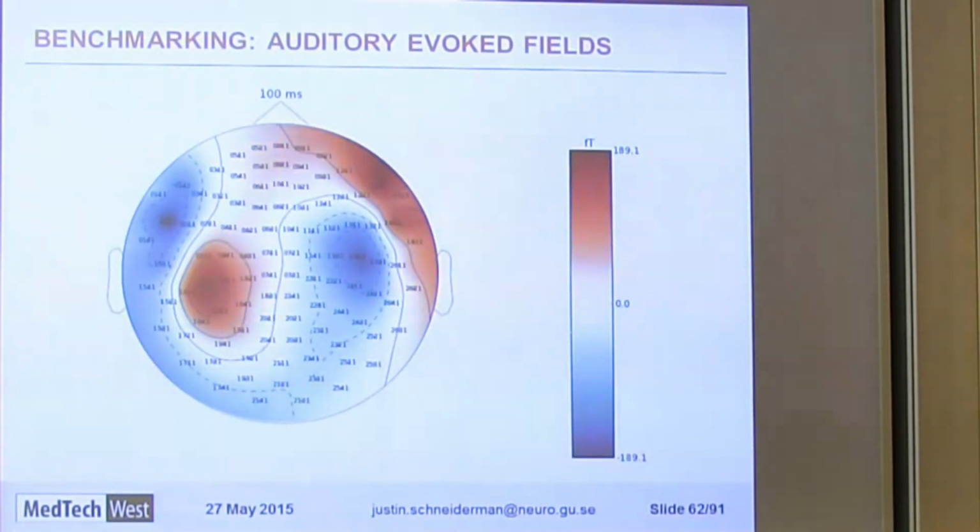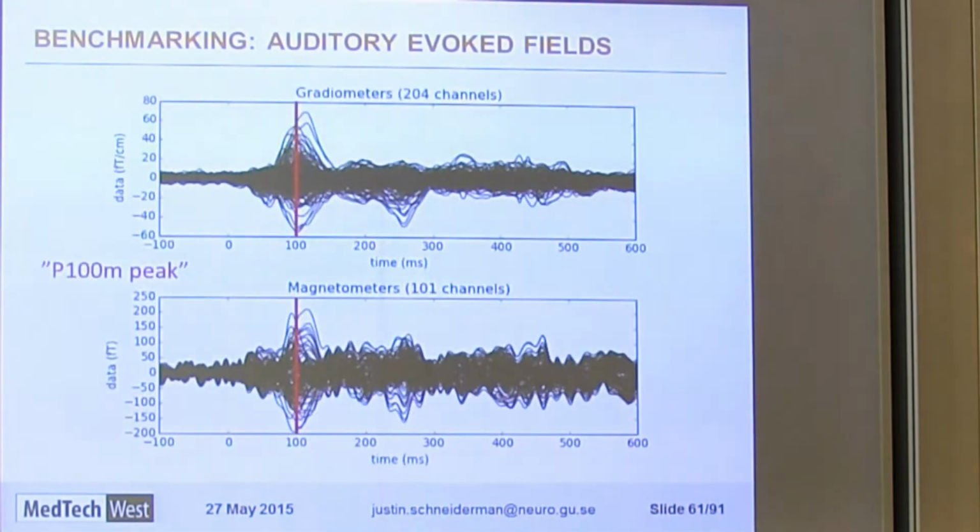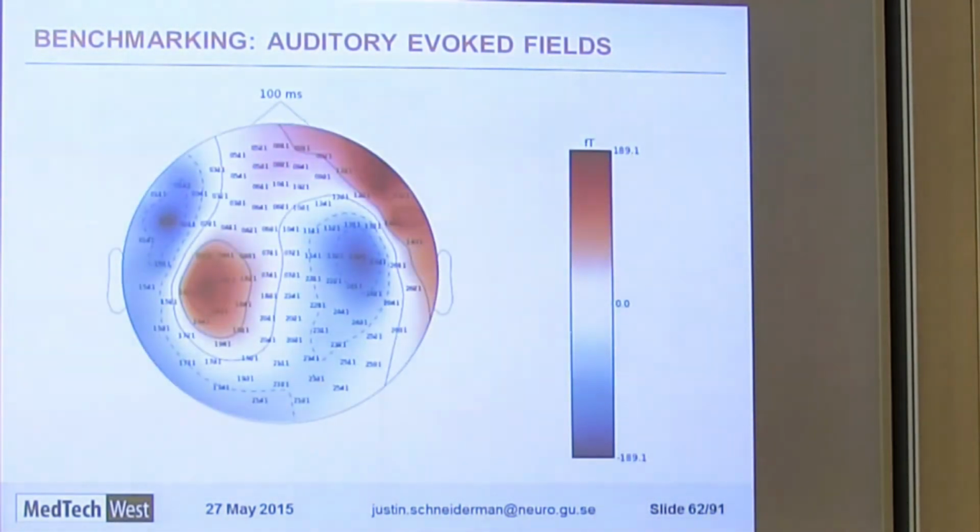And we can do that by looking at the topography. So this is now just one slice of this data, looking at all of the low-T MEG channels in the NatMEG system. And you get a field map that looks something like this. We were focusing on the right-hand side of the brain. So here you have a source that's somewhere here, pointing down towards the right ear. That's producing an inward-pointing magnetic field here and an outward-pointing magnetic field here.